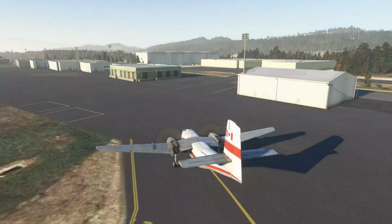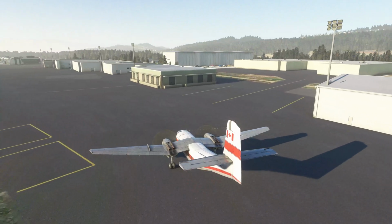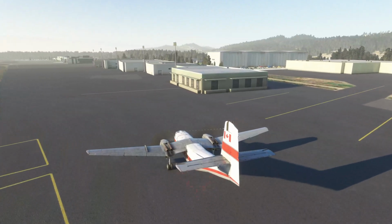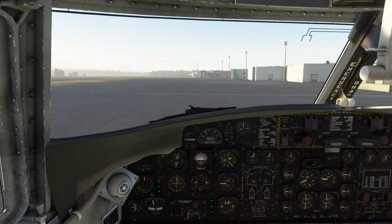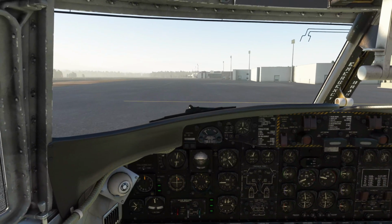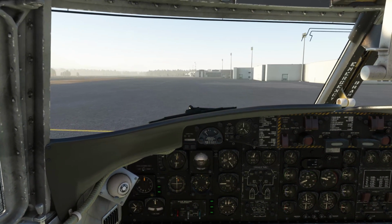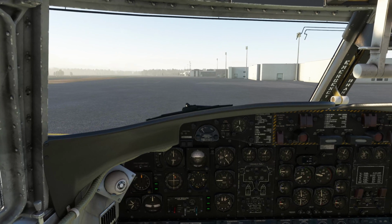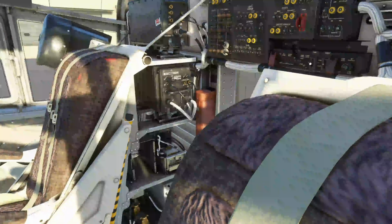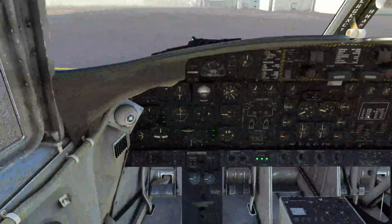And we'll taxi in here, and we'll park up in front of this building. Keeping the engines at about 1,000 RPM, using the brakes to stop. There we go. So parking brake is on while we shut down. We'll come back here and get the back doors opened up. Open the door to the back.